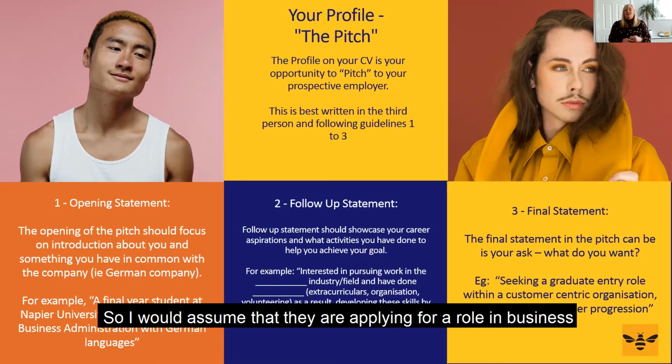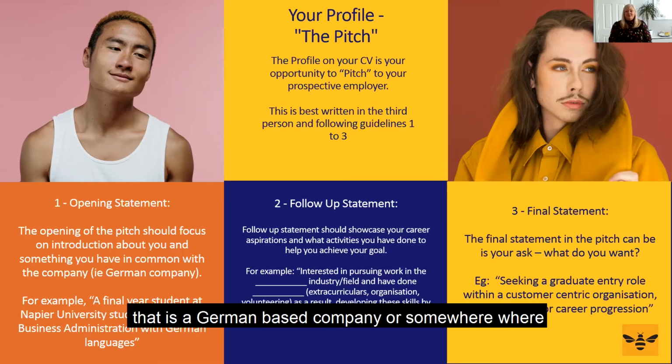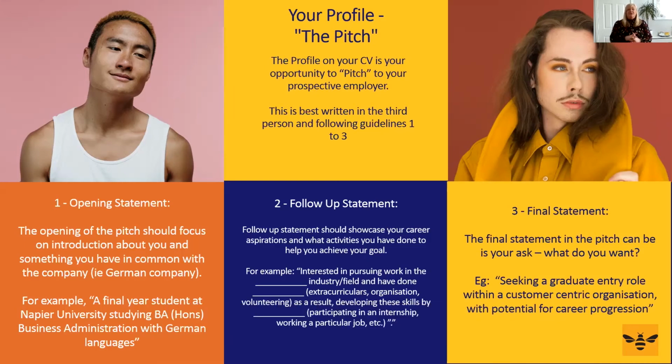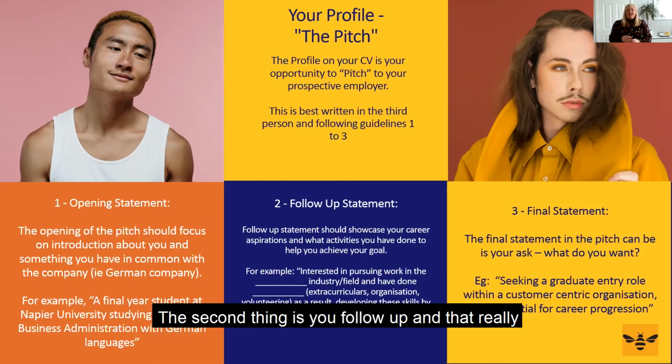Okay, so I would assume that they are applying for a role in business that is a German-based company or somewhere where they have to use languages, because they've mentioned that in their opening statement. So that's the first thing. The second thing is your follow-up, and that really showcases your career aspirations and what activities you've done that will help you achieve the goal you're going for.